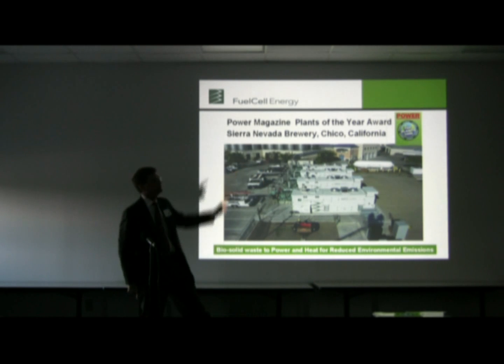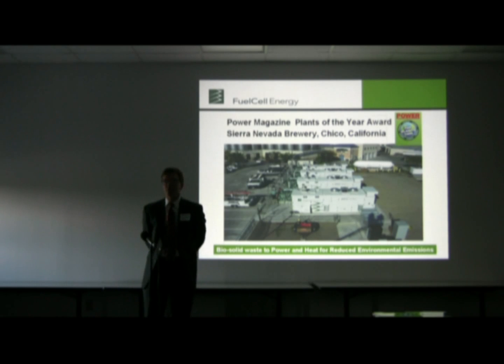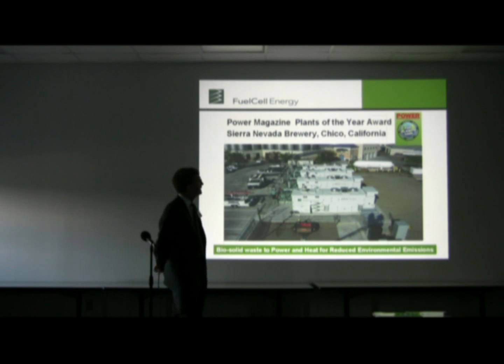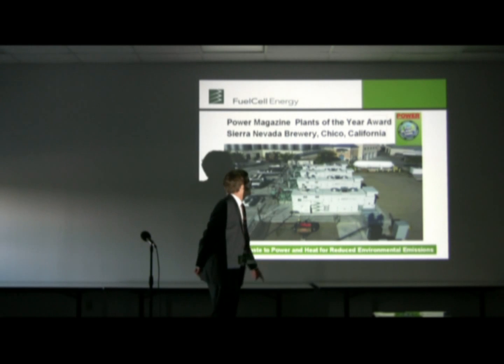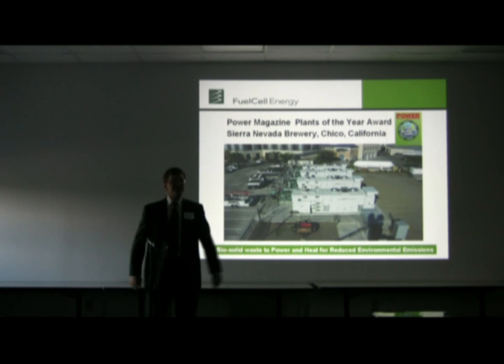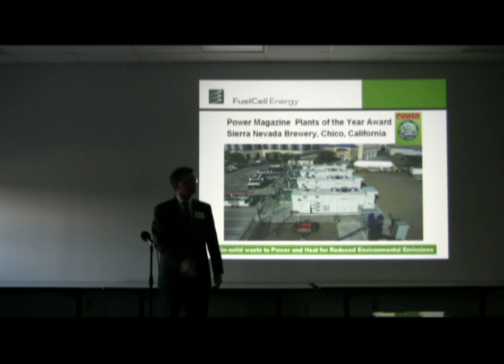You can see in 2006, this plant won the Plant of the Year award for Power magazine. And it's just such a great story. You can see there's a megawatt worth of our units out at the facility. The facility is out in the country, away from the central generation, so it's at the end of what's called a radial feeder, and the power quality wasn't so good.